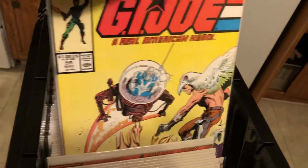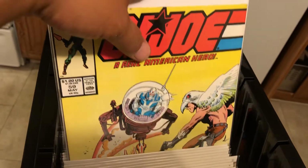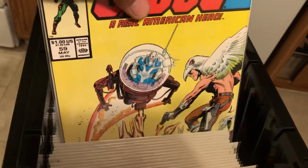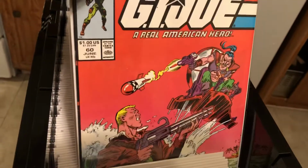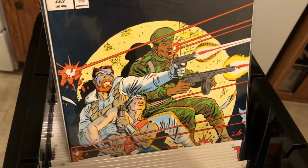Raptor, one of the lamest G.I. Joe figures ever made. And the Trouble Bubble, or no, that was the Pogo, which was one of the lamest vehicles ever made with the lamest Cobra Commander ever made. Let's see. Zanzibar. It's a good issue. Love the spotlight on them.